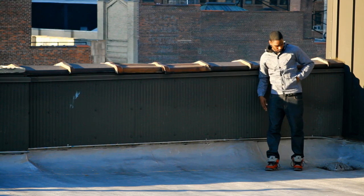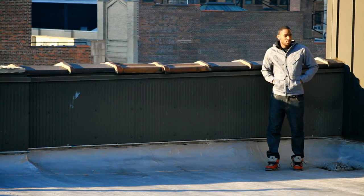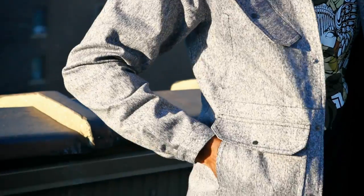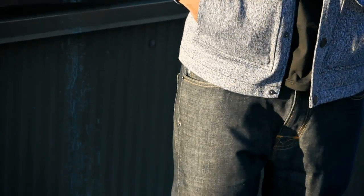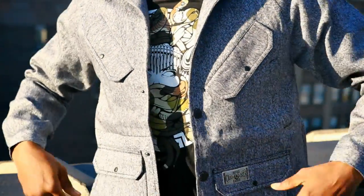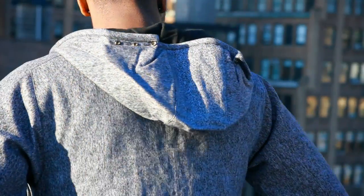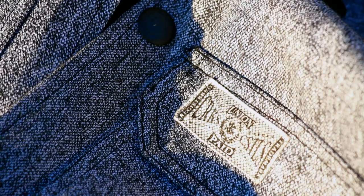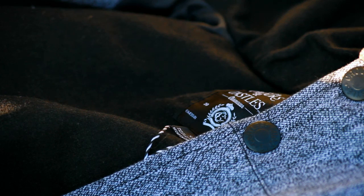First up is the Helmsman in black speckle. Crooks has mastered the speckle game. This jacket hits right below the waist, which gives it a casual look, but it can be worn even with a suit and tie. They could have done this jacket in black, but who wants another black jacket with pockets? The hood is the perfect fit, not that girly small hood business. There are numerous pockets for your stashing needs or your cold hands.